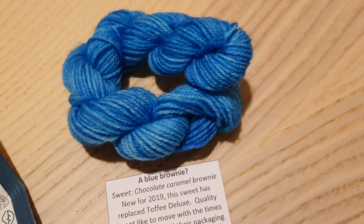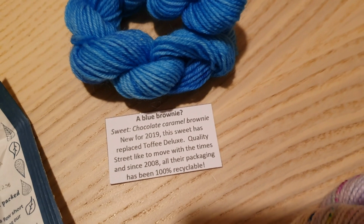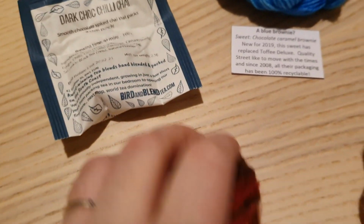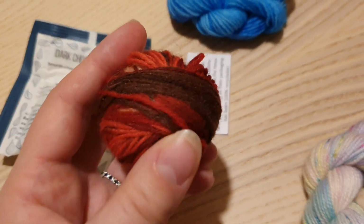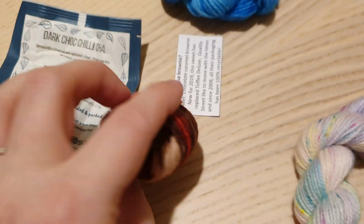This lovely blue from Henny Penny Makes. I've got a dark chocolate chili chai tea. It sounds really yummy. And then a lovely, whoops, I've dropped it, red and browns mini from my swap package.